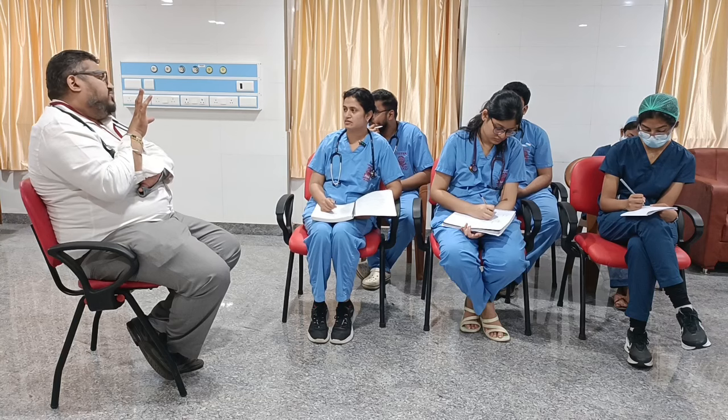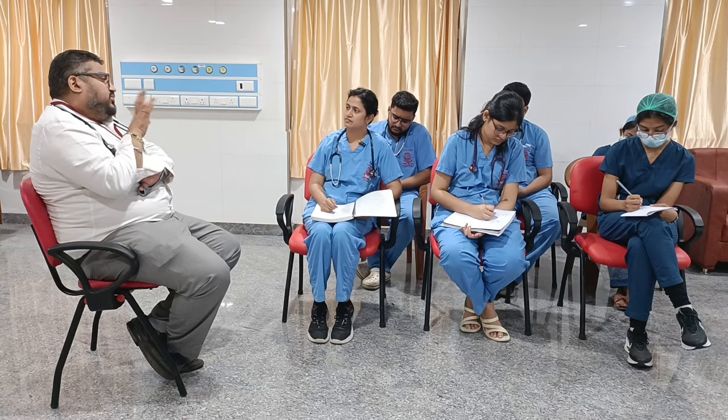Ketamine increases sympathetic activity, and systemic vascular resistance will again increase, so that is not good. So it is not recommended to use ketamine in suspected cases. Ketamine should be totally avoided. What is the drug of choice? Etomidate. The first drug of choice is etomidate. The second one is fentanyl. If you don't have etomidate, you can go for fentanyl. So keep those things in mind.